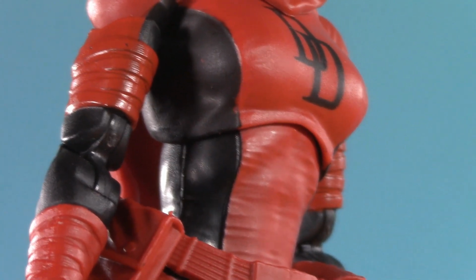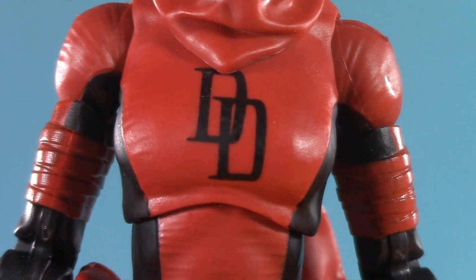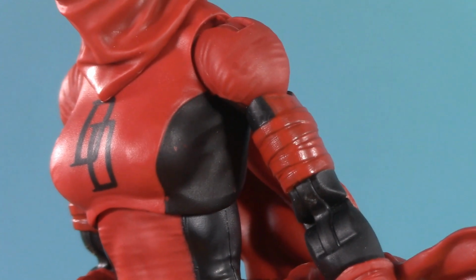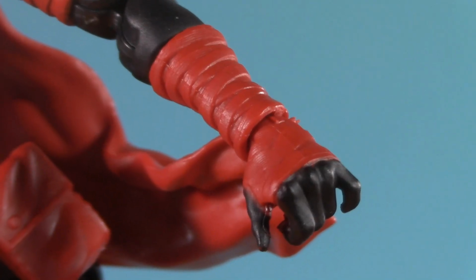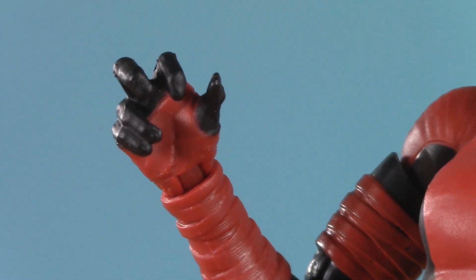Rather than just painting over a black body, all the seams have been sculpted in, as well as wrinkles in the fabric. The logo, however, is stamped on. Unlike usual, that means her wraps are actually sculpted. More of those towards the forearm, and there we can see the interesting gestures of her fingers. This is so she can correctly hold her sais.